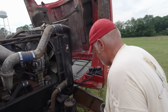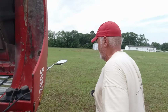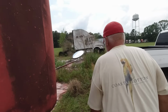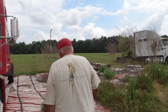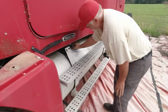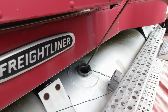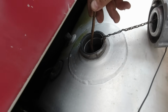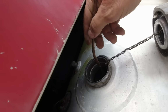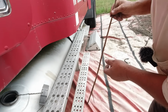Let's check the fuel. This looks like a good enough stick. Let's go over here on this massive 140 gallon tank. If it's got any at the bottom of it, an inch, it's still got, good gracious alive. I feel something down there swirling around. This thing's got plenty of fuel. Oh yeah, this thing's making fuel.